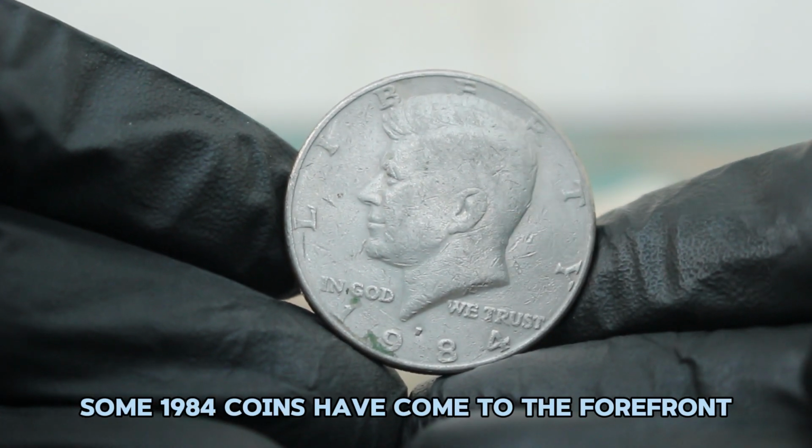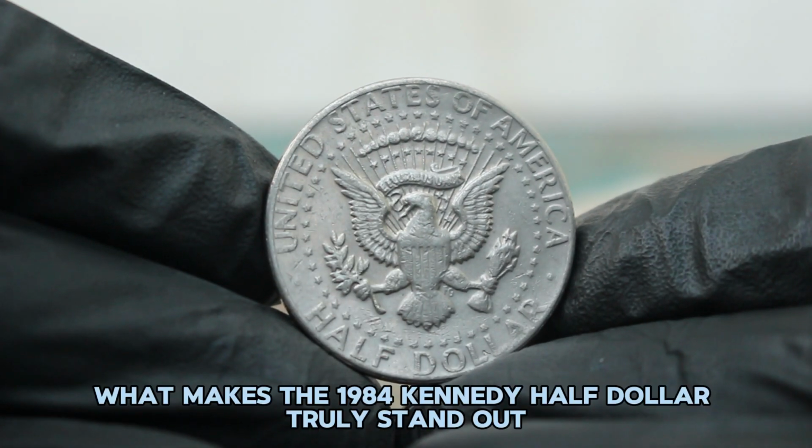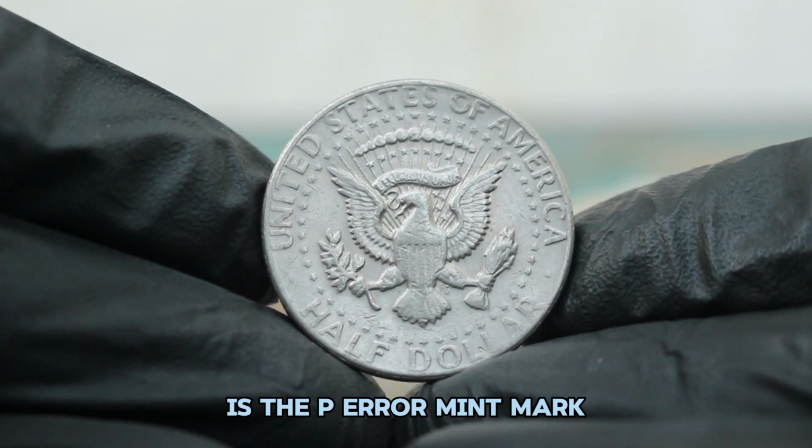Despite the standard clad composition, some 1984 coins have come to the forefront due to their unique characteristics. Now, what makes the 1984 Kennedy half dollar truly stand out is the P-era mint mark.